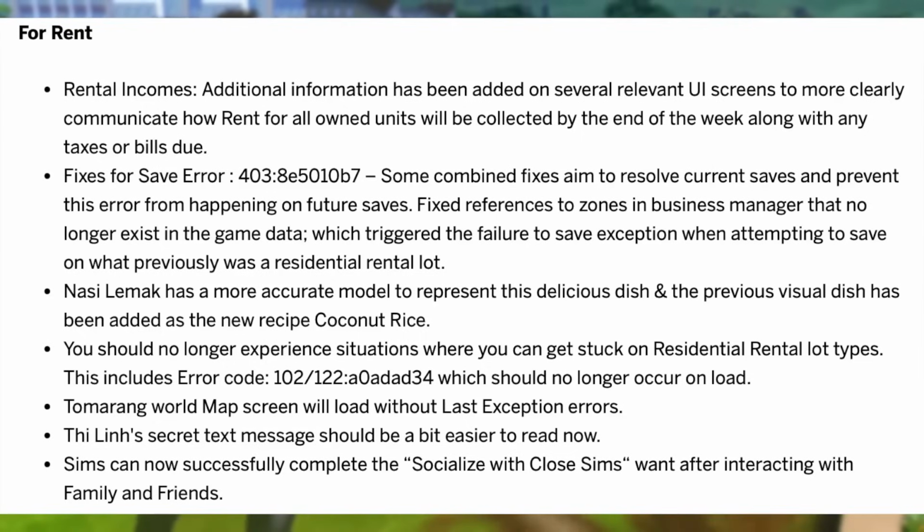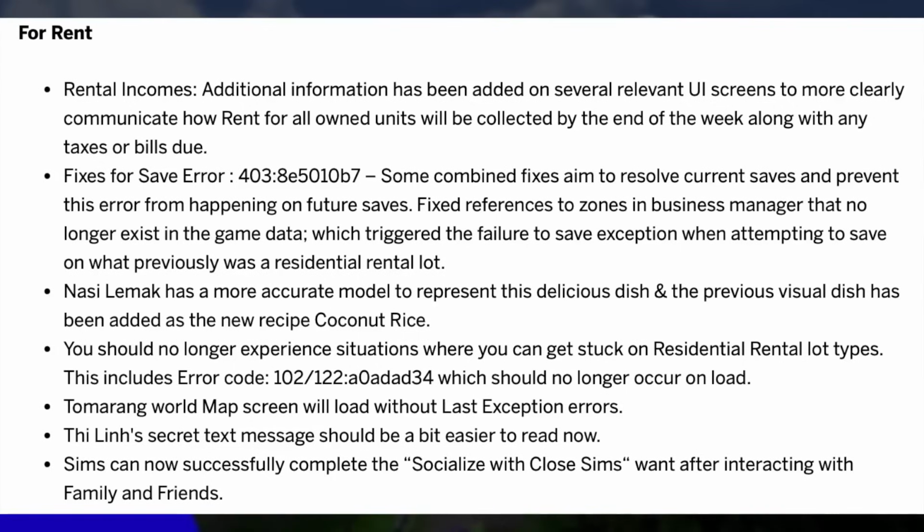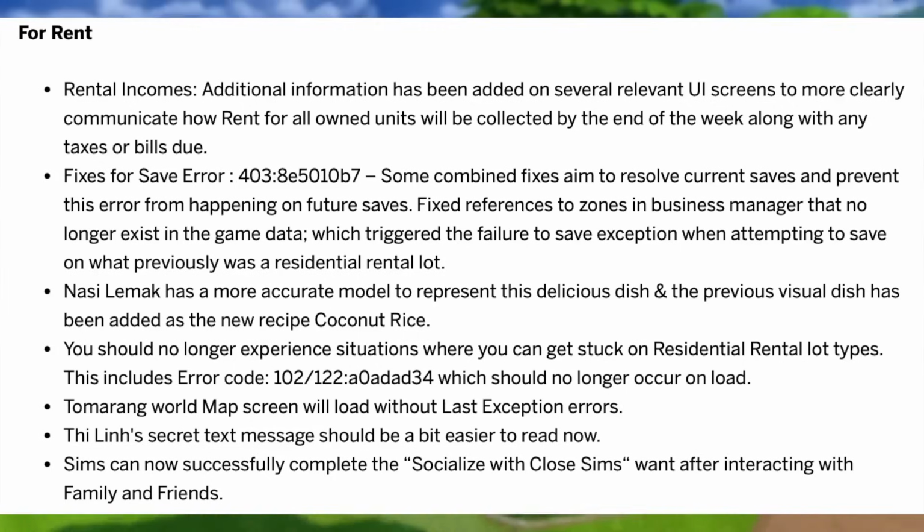T-Lin's secret text message should be a bit easier to read now. Sims can now successfully complete the Socialize with Close Sims wand after interacting with family and friends.